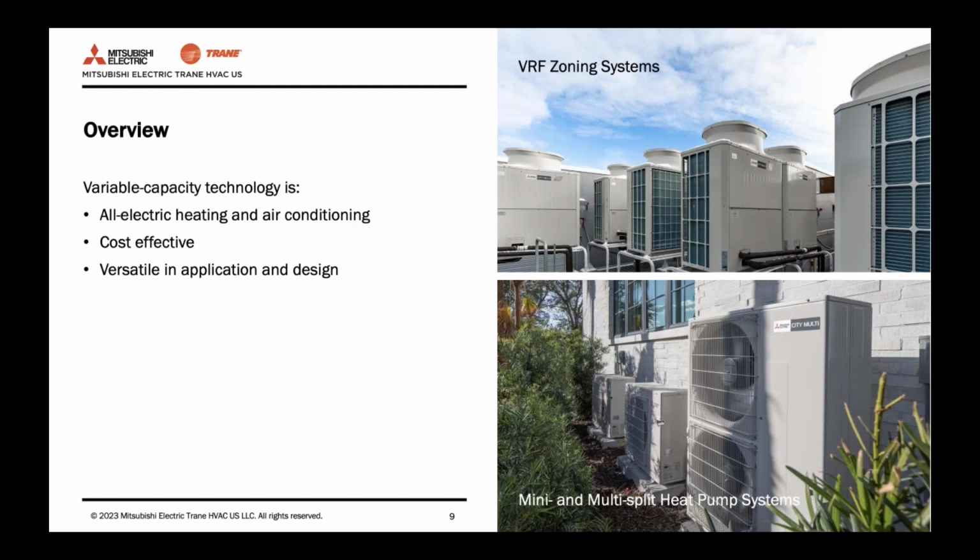Here are two pictures. The top picture has several VRF condensers. You can see they are larger, and each condensing unit is typically associated with multiple indoor units and has the capacity to heat or cool multiple rooms and floors inside the building. The bottom picture has smaller systems, many times called mini splits, and typically have only one or maybe two or three indoor units connected. These mini split variable capacity heat pump systems heat and cool a much smaller interior space compared to a single VRF system.